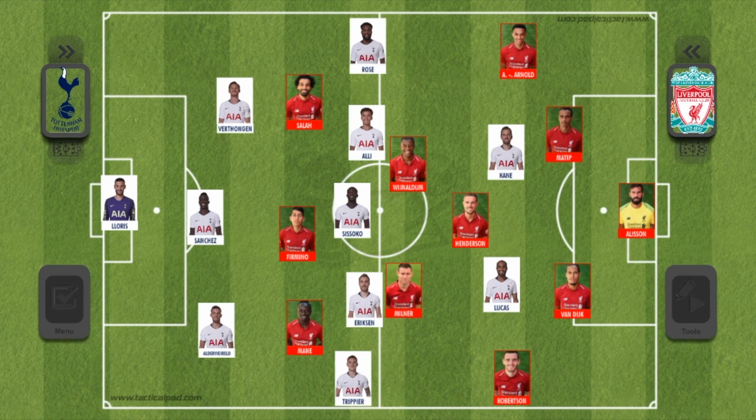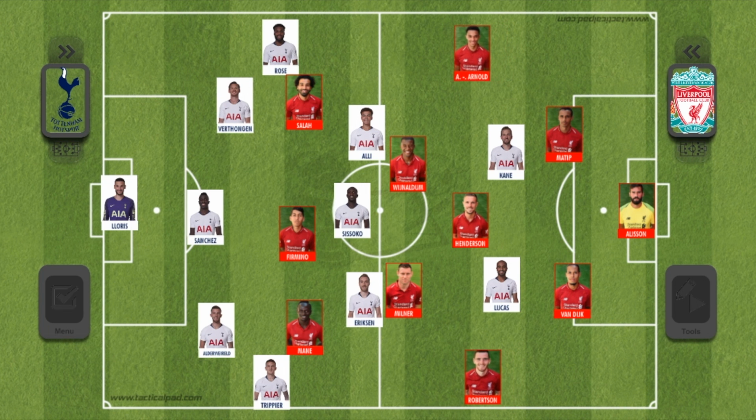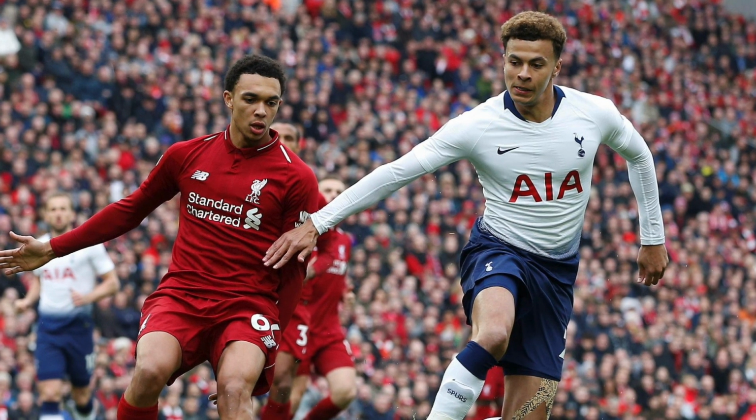The first one is that when playing a 4-3-3 against a 5-3-2, the fullbacks naturally have space when the wingbacks fall back. You can see here the space for Alexander-Arnold, mainly because he just doesn't have a natural opponent against him. The second reason had to do with the way Tottenham pressed the fullbacks when they did get the ball.